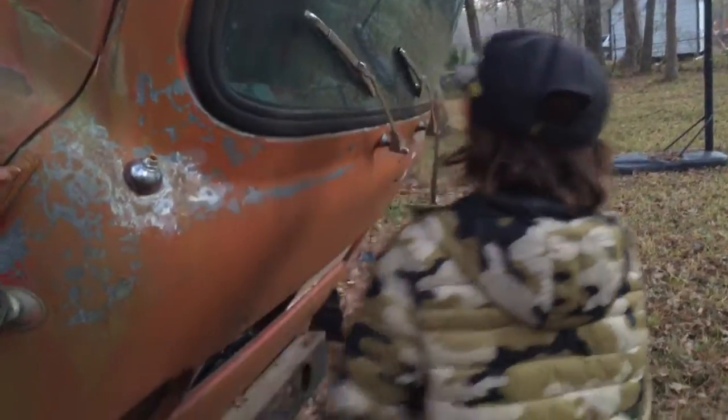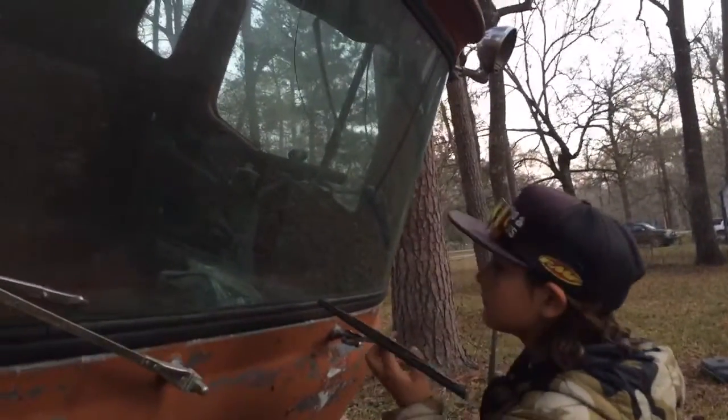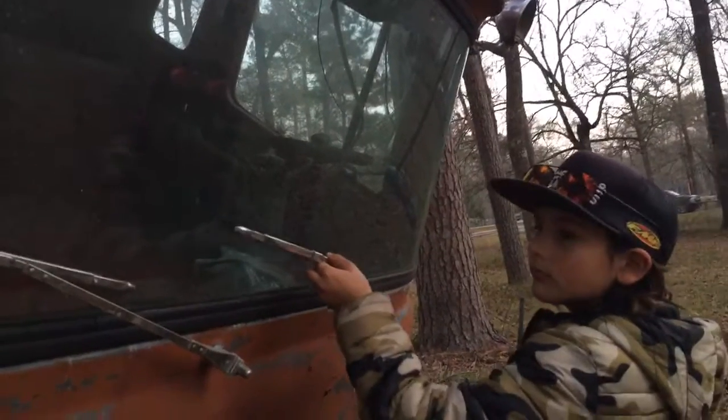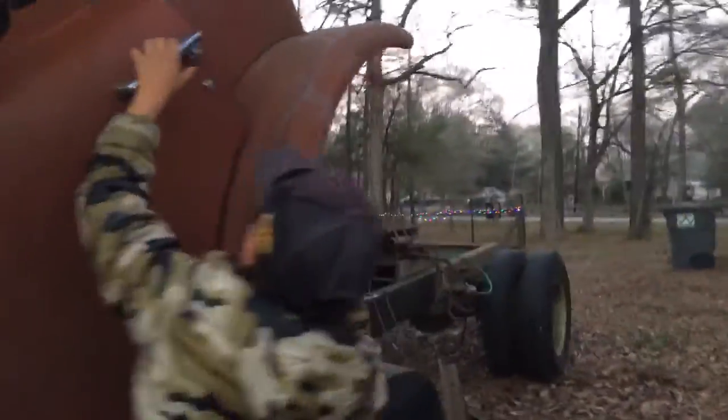Headlights that are missing. Maybe go back in there. Old windshield wipers. What? I'm moving that one too at the same time. Anyways, around here, I can't remember. Trying to go back on the inside. Whoop. Door opens very nicely.